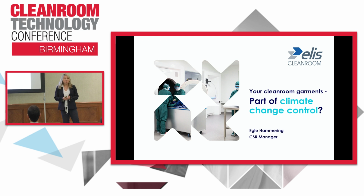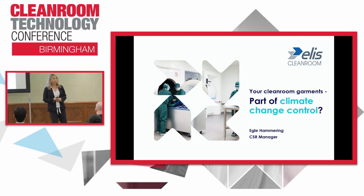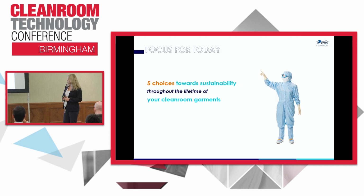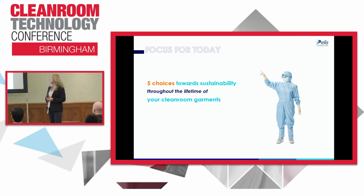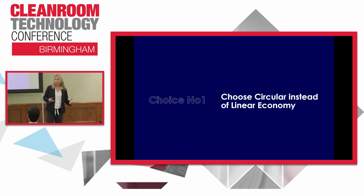So, the big question is, can cleanroom garments be a part of climate change control? The answer is yes. And there are many choices you can make to make sure that that happens. So today we'll go through 5 choices towards sustainability throughout the lifetime of the cleanroom garment. The main choice you can make, and the biggest choice, is when choosing an actual garment solution, to be going either for a circular solution or a linear solution. What are those?